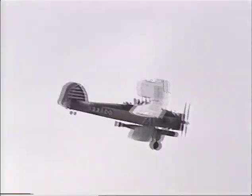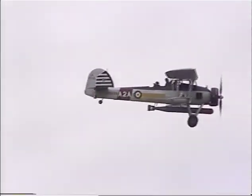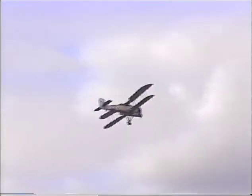Operated from the rear cockpit. We watch our Bristol Pegasus 9-cylinder radial engine.